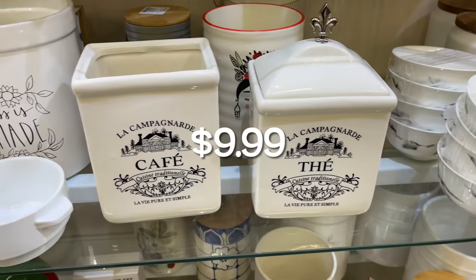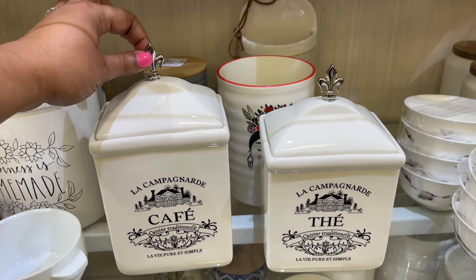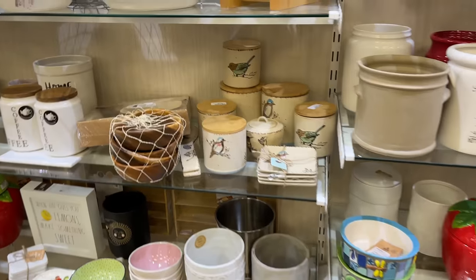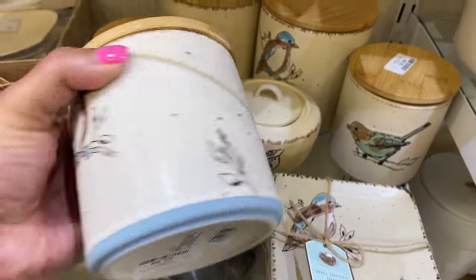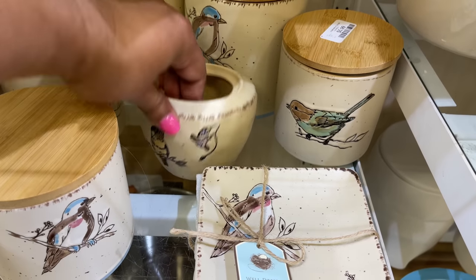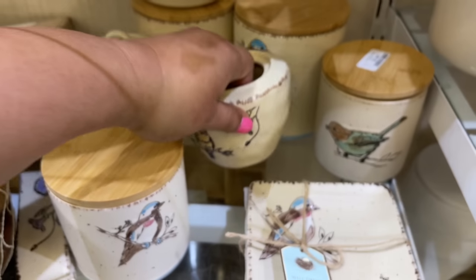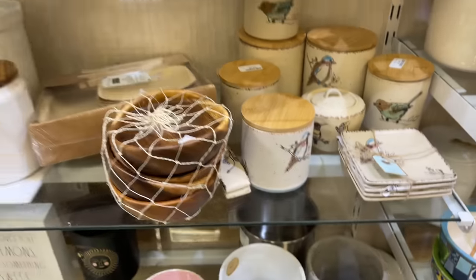$5.99. They look super fancy and just super cute. Plus, I love the little lid, the little top, the little handle, I guess it is. But if you noticed, it was a little bit loose, so be careful with those. And then these little tiny baby canisters are so cute with the little bird. I love that they're not that bright white, that it's more of that beige tan look. Super nice.